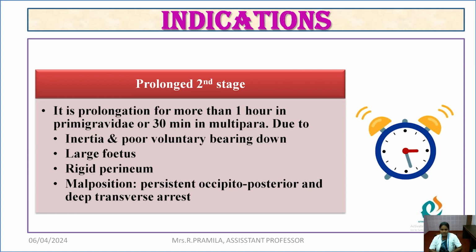And then a large fetus. If the baby is large, it can't come out. And then rigid perineum. If the perineum is very rigid, it is not flexible and the baby will not come out in a proper way. So in that situation also we need forceps.